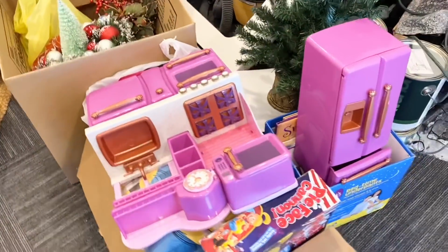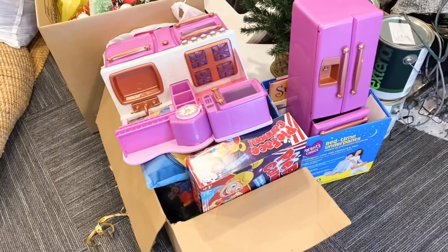So my question for everyone is, what do I do with all these donations? Do I just drop them off at Goodwill? Or do I try and sell them at the yard sale so I can use that cash and give it directly to the women's shelter so it still helps them out? Please let me know in the comment section below, what do you think the best thing to do is?